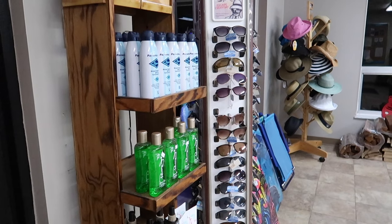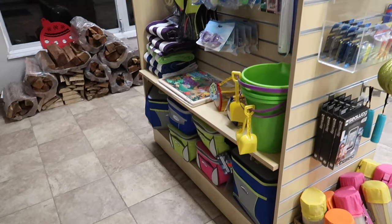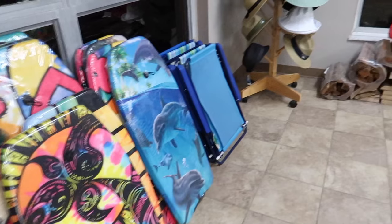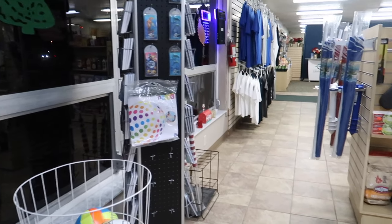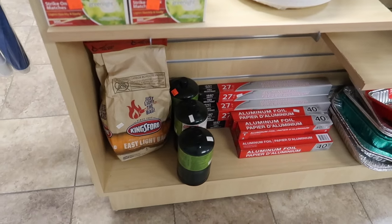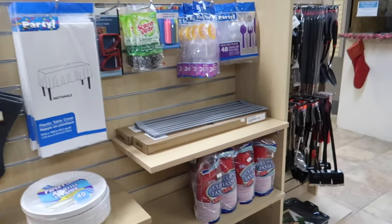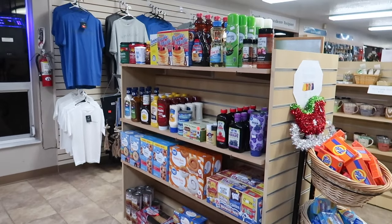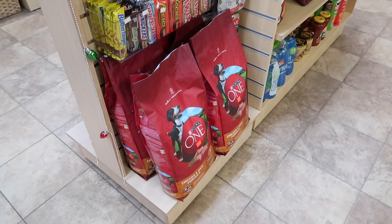And this is the store at the campground. All kinds of stuff. They got glasses, batteries, sand toys for the beach. Just gonna give a quick overview. They close at 6 o'clock. They got firewood because some people bring their own fire rings. Let's gauge how much this stuff is. $2.49 for 40 plates, $10.22 for a cylinder of propane. Tablecloth is $2.50. All kinds of utensils. They have a small selection of pantry items, which is good to know. Quick snacks, dog food.